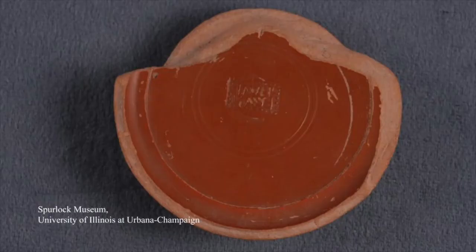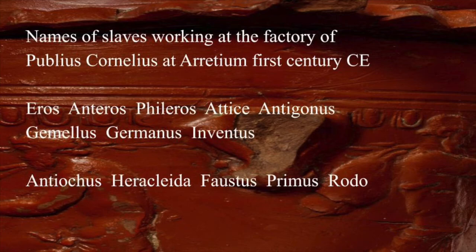We know some of their names from the maker's marks stamped on them. The factory had an identifying stamp that sometimes also named the slave who made the piece. This is an example of a stamp of another Arretium manufacturer on the inside bottom of a cup. When Cornelius acquired his factory, he acquired the slaves that came with it. We know the names of some of them from the maker's stamps. The names perhaps tell a little even of their stories.